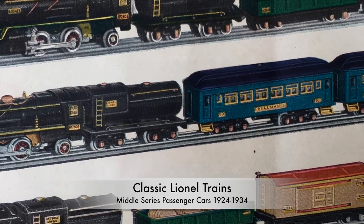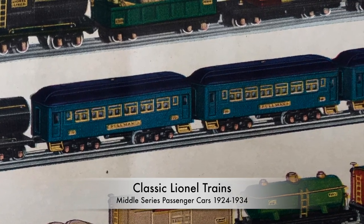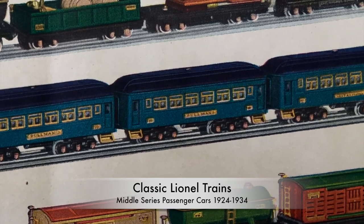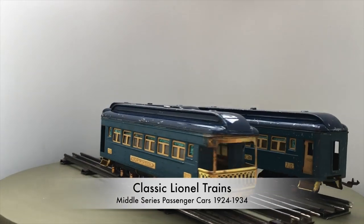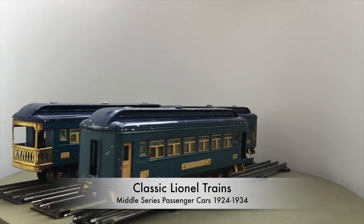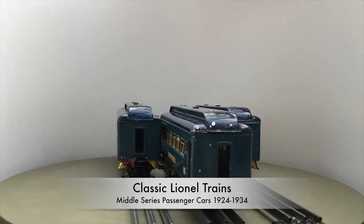These Lionel passenger cars were from the middle period of the pre-war time. The cars were now more colorful and of larger variety. Here you see the 710, 712 set, which is probably the most impressive of the pre-war passenger cars.